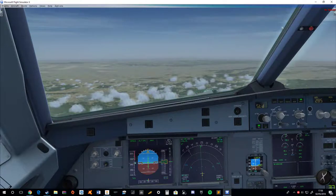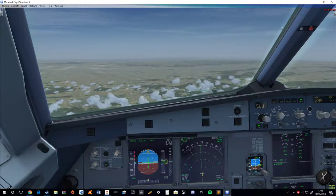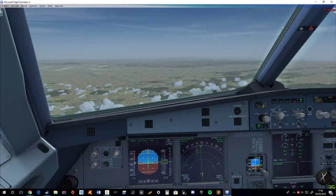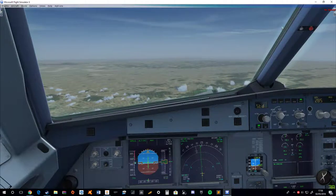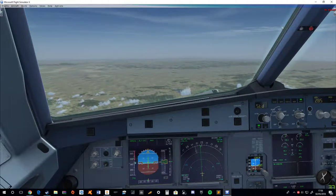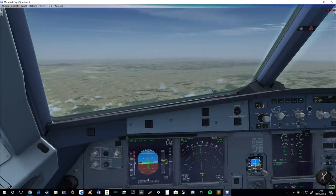Portugal 552, descend level 32. Portugal 552, identified, cleared back to normal. Portugal 552, report 23, good day. Deputy 98 Echo, contact arrival.